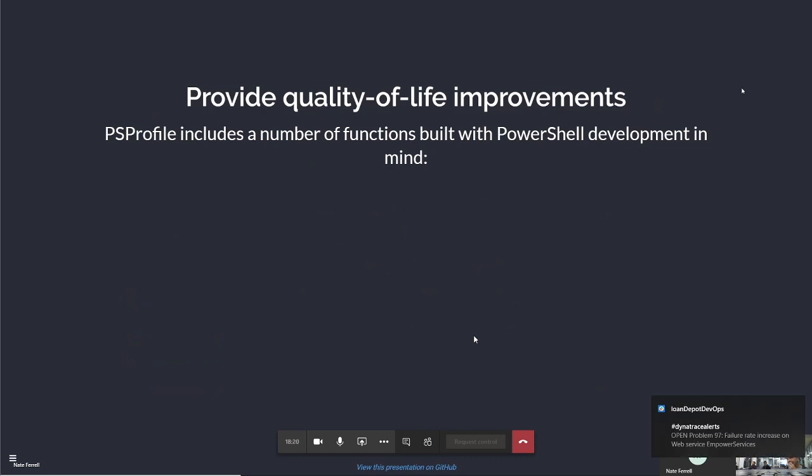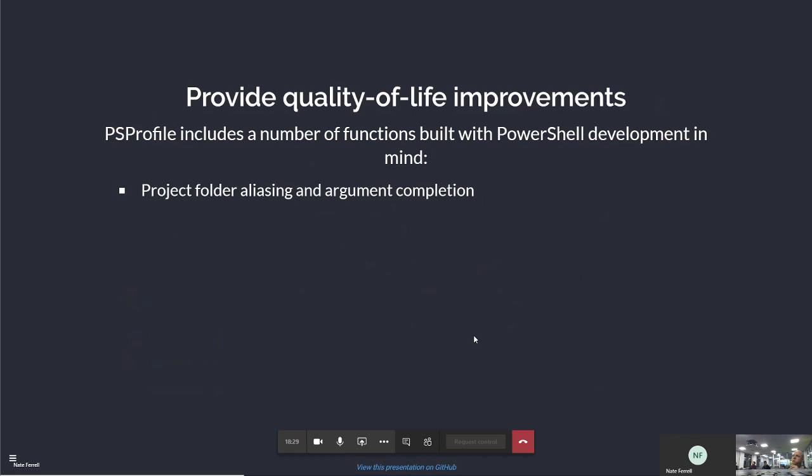And then provide some quality of life improvements. So it comes with a number of functions built in that are focused on that. Project folder aliasing and argument completion. So I'm a huge Git repo consumer. I think I have like 40 or something local repos that I'm constantly bouncing between. At work, I probably have the same, if not more. So I'm constantly trying to switch what path I'm working in, run a build script here, maybe enter a clean environment where I don't have anything else loaded, so I can just see and test in that clean environment.